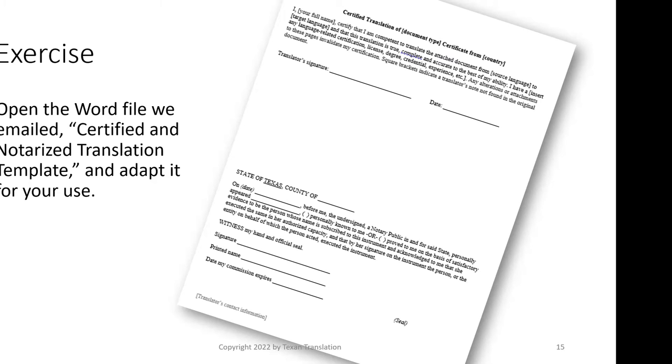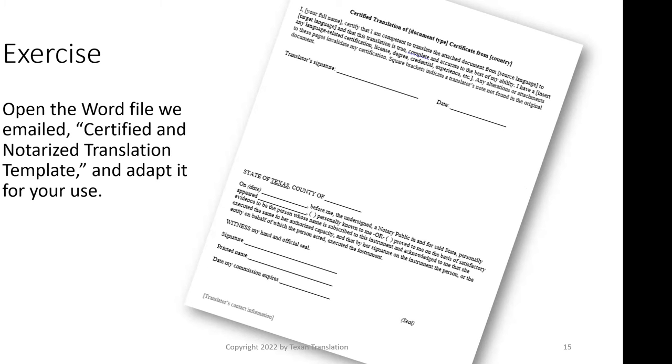Okay, so let me move this out of the way so we can see our slides again.